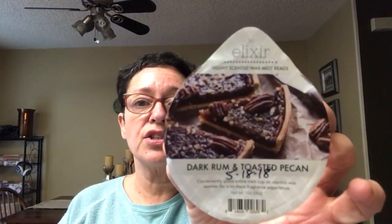I have one, two, three full-size warmers and one wall unit in my bathroom. The other bathroom doesn't have all my stuff on it, so it can fit a large warmer. This is from Goose Creek, which I purchased last May. Dark Rum and Toasted Pecan. This is so, so good. I love this. Unfortunately, it never came back again, nor did it come back in a candle. I definitely would purchase it in a candle form.